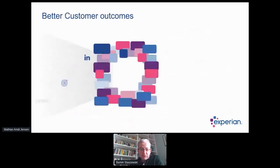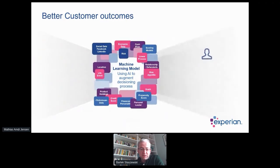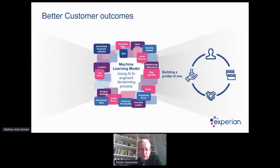Okay, so what we've seen, what our clients did, is they started to build new models. Yes, our clients are using machine learning. There are some countries where this is not allowed, because of the explainability and auditability of the models. Regulators don't want to see a black box. They want to see everything explained. They want to see models explained to the customers. So sometimes it's quite impossible to use it.